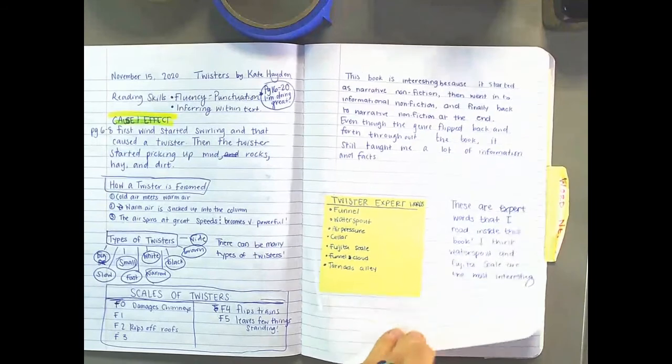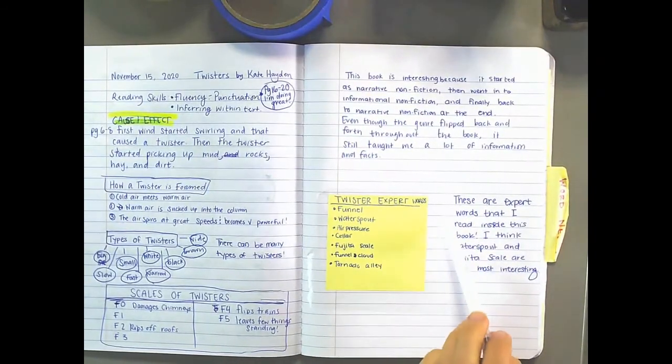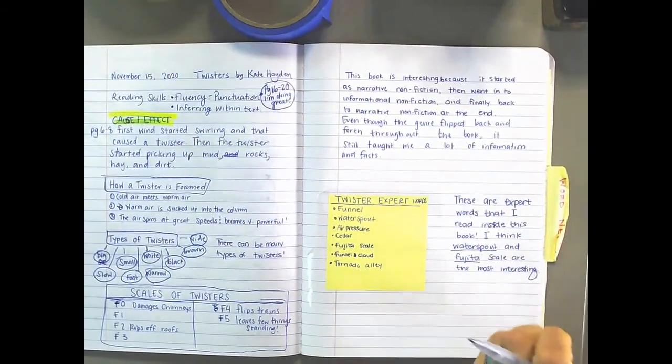You can see it's shiny there, right? There's tape. And I just wrote a little note. These are expert words that I read inside this book. I think waterspout and Fujita scale are the most interesting. And now the final thing I'm going to do is add it to my book log.